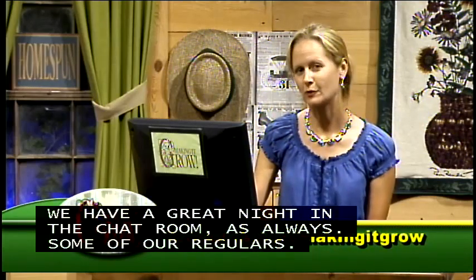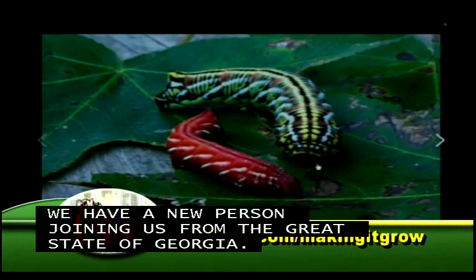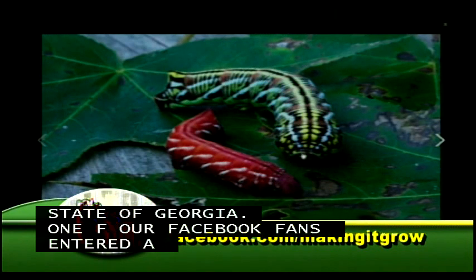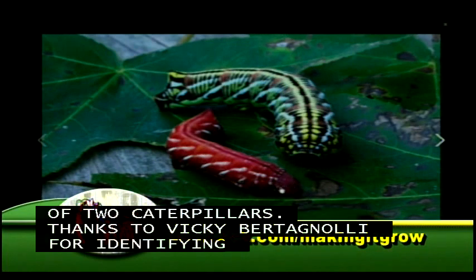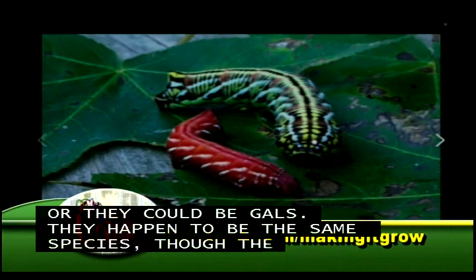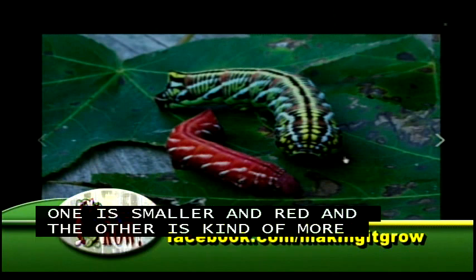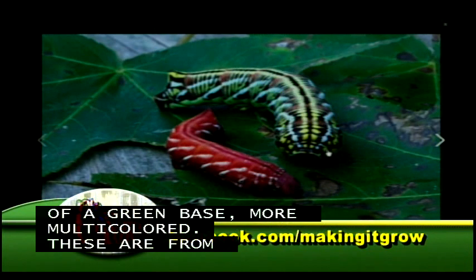One of our regular Facebook fans sent in a really neat photograph of two caterpillars in her yard this week, and thanks to Vicki Bertinalli for identifying these guys. They happen to be the same species, even though they look very different. One is smaller and red, and the other is more of a green base, more multicolored. These are from the banded sphinx moth, probably, and the adults are really cool looking, kind of like little fighter jets in terms of their shape, although their coloration is much different.